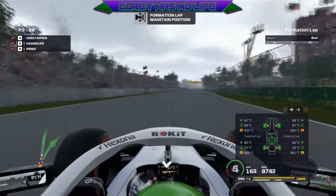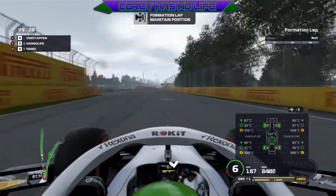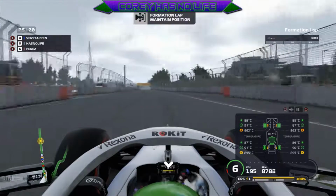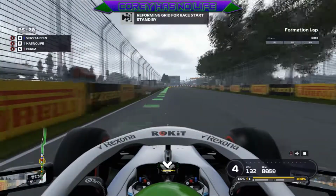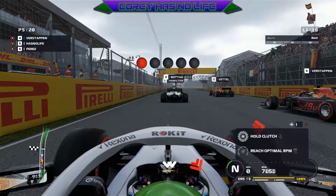We skip forward to just after the hairpin here, and the skies are starting to open up already. You can see there on the camera lens there are a couple of drops of water, and it is starting to rain already. So this could hamper us quite a bit to start this race. It would almost be worth starting from the pits on wets.